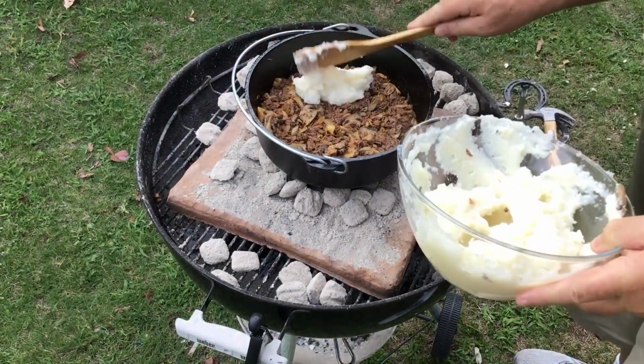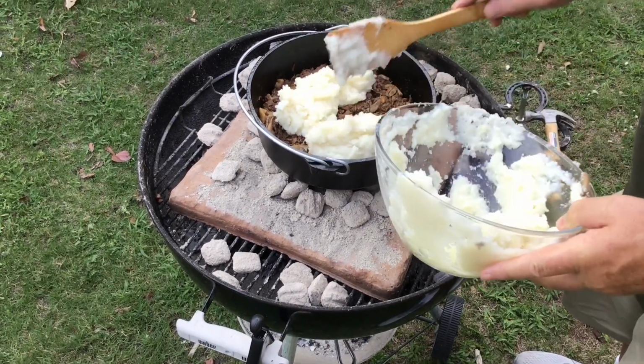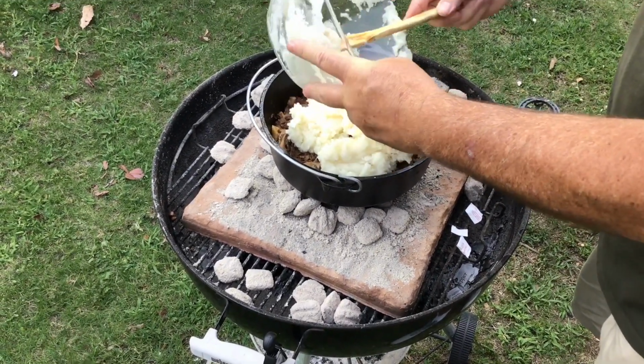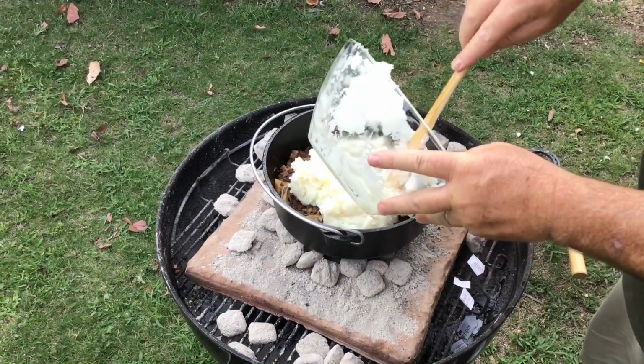Okay, now we're going to spoon on our mashed potato crust that's going to seal the top of our dish. That was just an estimate of what I mixed up here, but I think that's going to work out just about right for what we need.